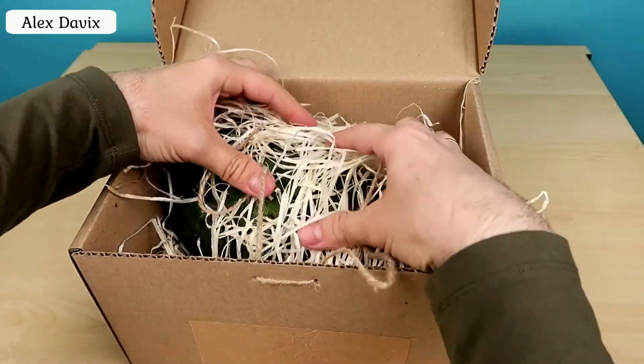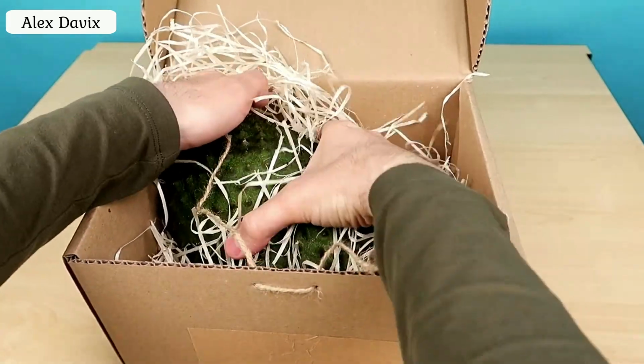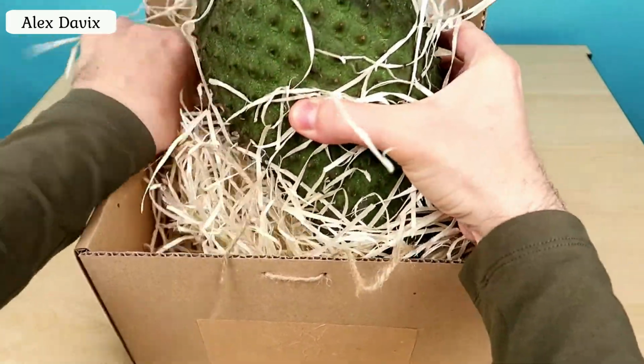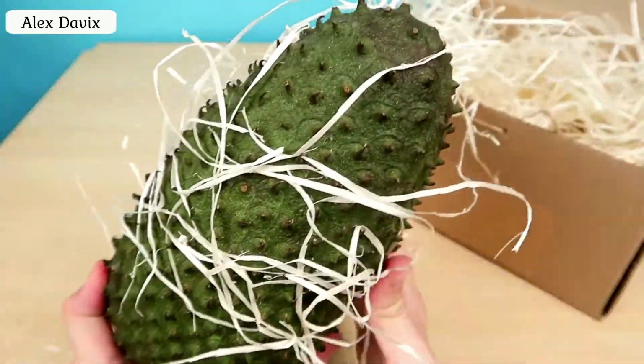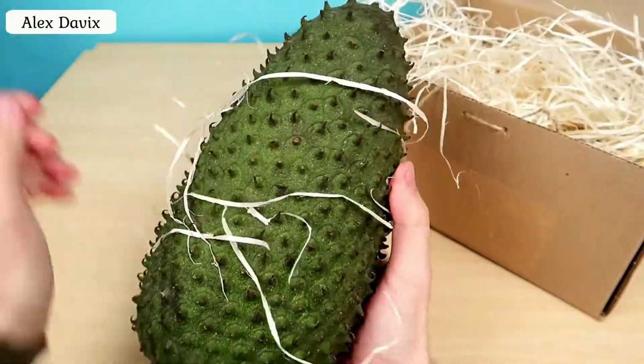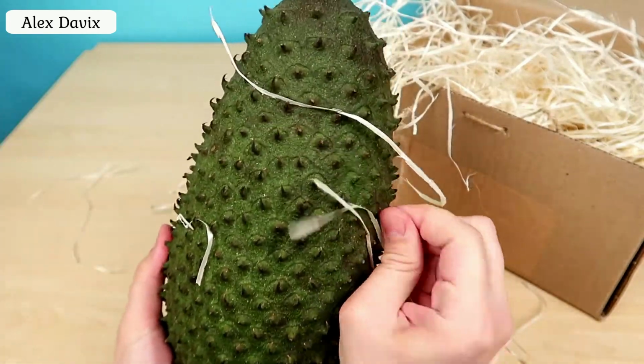See how I packed it in some kind of shavings? Now I will extract it and show you this miracle of nature. So, the chips go away. Guys, this is interesting. See, here it is, guanabana, the class. By the way, is guanabana he or she? Write in the comments. This thing looks like some kind of huge bump.